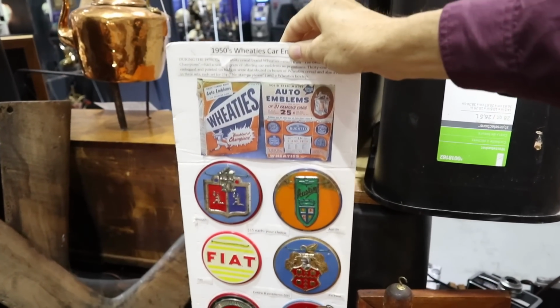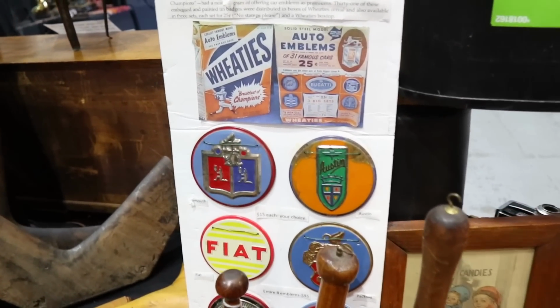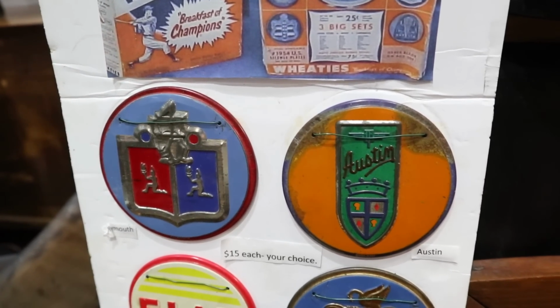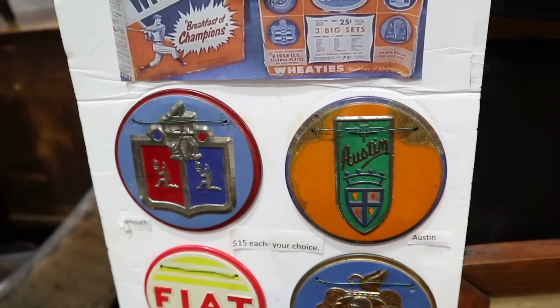I have a Studebaker one in my collection. If you're a car nut, they're really a lot of fun. And of course, this is the 50s. If you notice, a lot of sports teams and a lot of logos are using crests again. That was originally very popular after the Second World War as a style motif.